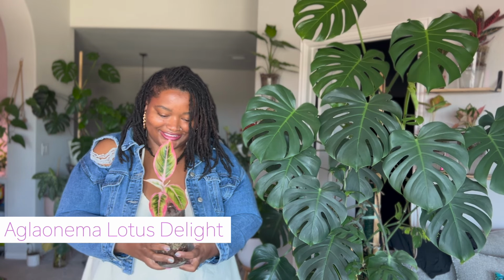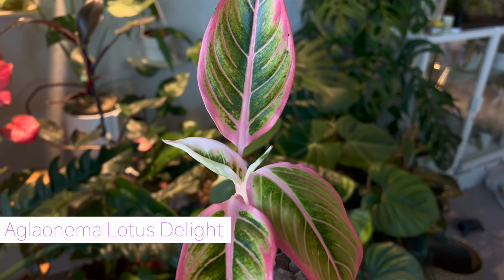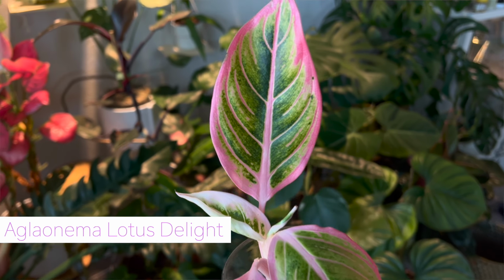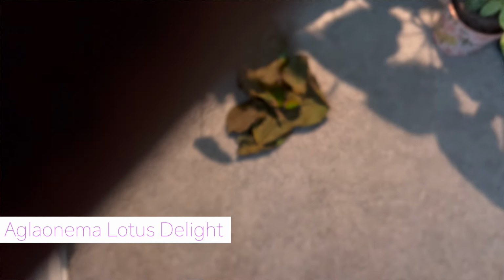Okay, and over here is my beautiful Lotus Delight. She did lose some leaves during the transition, and that's the thing with Aglaonemas. Whenever I do my Aglaonema video, I will probably categorize them into low maintenance, easy Aglaonemas versus the ones, not even necessarily with the higher variegation, but a lot of them do fall in that category, that need different care.